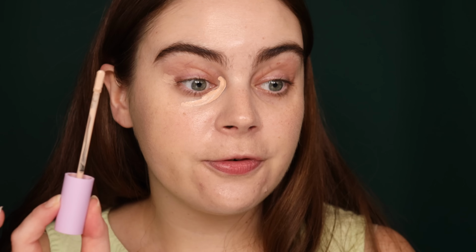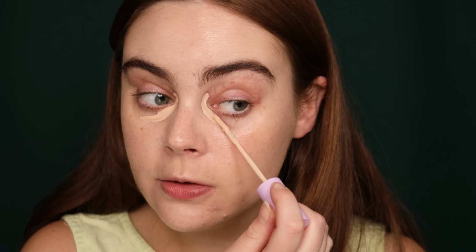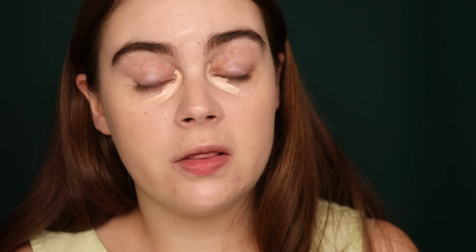Still letting this sit, and I will go in with the Tower 28. By the way, 1.5C in the Kosas is a really, really good shade match for me. And this is the shade BU from Tower 28. I also think this is a good shade match. Same flat paddle applicator, which I love, and just taking that into the hollow. I also like to take a little bit right there, you can see. And I like to do that just because I do take my concealer a little bit into the lash line. That's kind of just a personal preference thing.